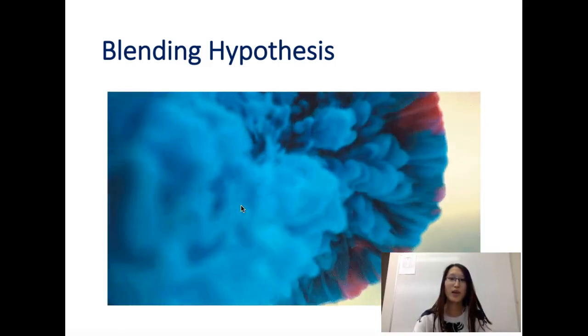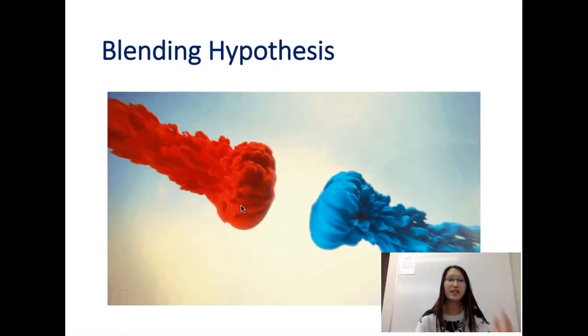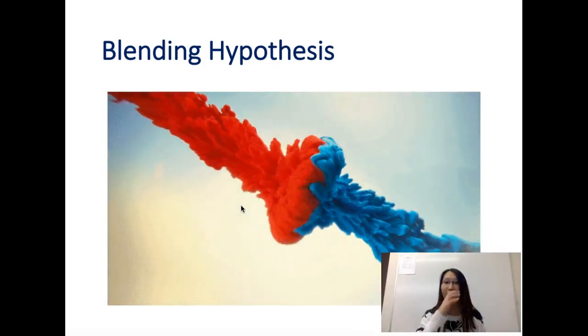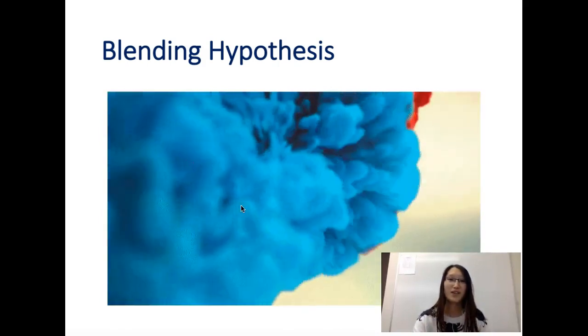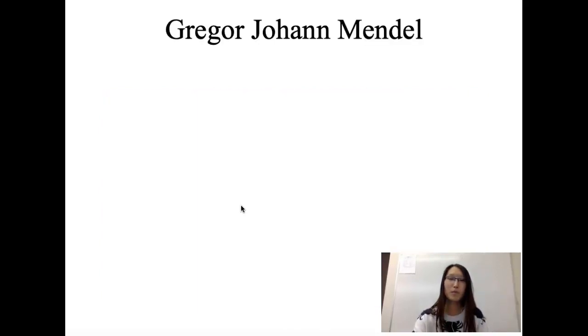Okay, so starting with something called the blending hypothesis, it kind of looks like this. You're blending two paints, but really in the past people thought that genetics works like the blending process where you just take some genes from mom, take some genes from dad, and you blend it together, then you get a child. Well, it sort of works that way, but it really doesn't. You don't get a mixture of the two, right? I mean, you do scramble the genes together, but you don't really blend the two together. It's not as simple as that.